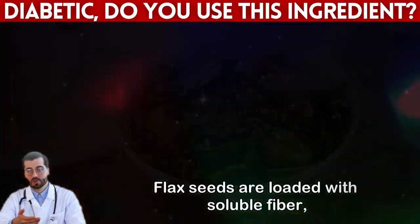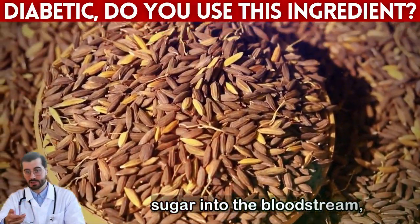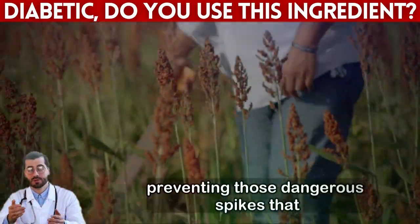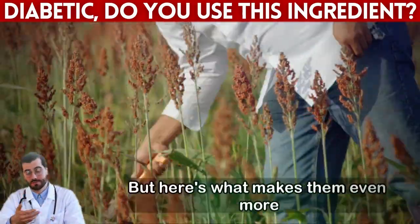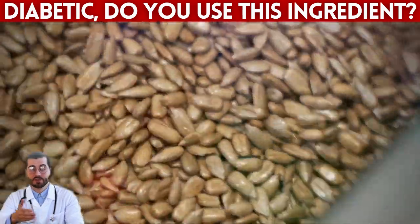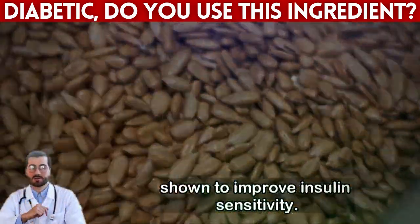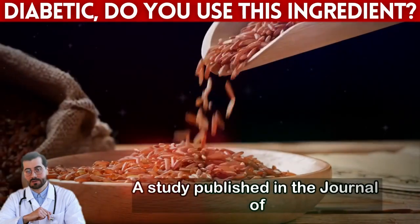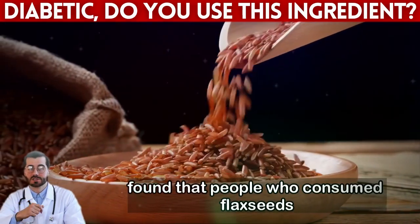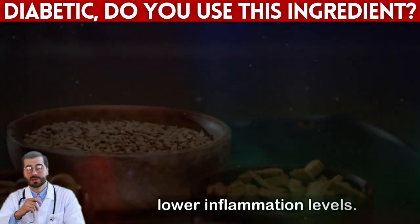Flax seeds are loaded with soluble fiber, which helps slow down the absorption of sugar into the bloodstream, preventing those dangerous spikes that every diabetic wants to avoid. But here's what makes them even more impressive. Flax seeds contain lignans, a special type of antioxidant that has been shown to improve insulin sensitivity. A study published in the Journal of Nutrition found that people who consumed flax seeds daily had better blood sugar control and lower inflammation levels.